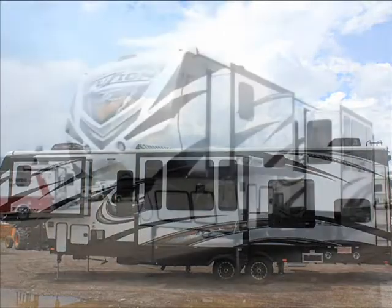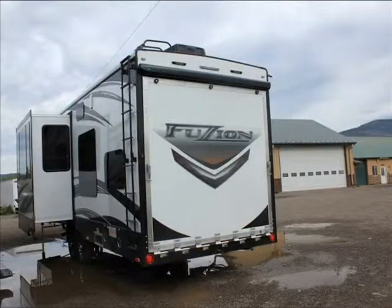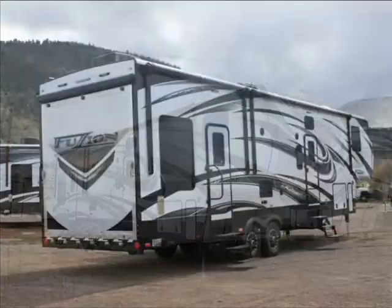In fact, this video is a bit lengthy because we took photos from all over this toy hauler, inside and out. The photos go by pretty quickly, so if you feel like you need to get a better look at one of the photos, just pause the video for as long as you need.